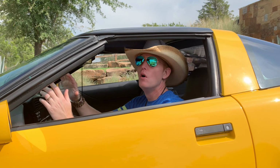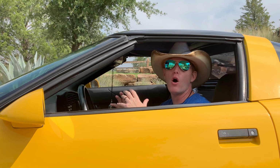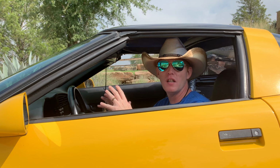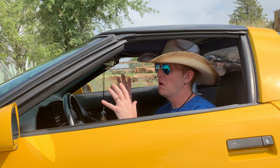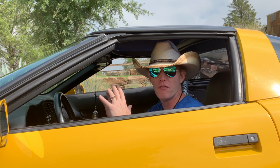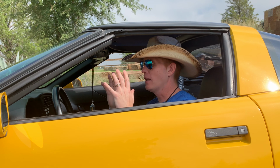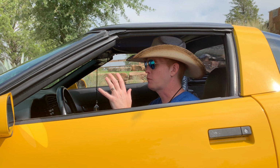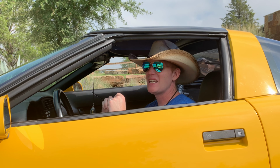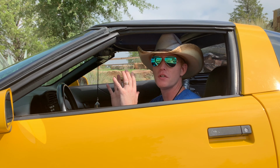Okay, so one of the things that I've always heard about Corvettes is that they ride harsh, there's not a lot of room on the inside, they smell like gasoline, they always leak oil, they're just kind of an unrefined platform of a sports car. And what I learned, especially when it comes to comfort and drivability, is that's just completely false, especially for the C4 Corvette.